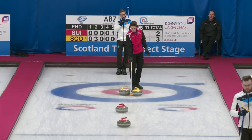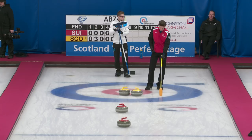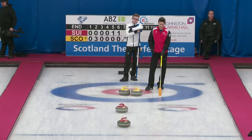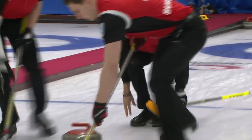Okay. This is always a keystone at this stage in the end, because they know Scotland are going to go out and kill the guards. So if they can get a really good one in here, that's going to be advantageous to them later on in the end. This is always a good time, because the Leeds have done their setup, and now it's the second's first stone.